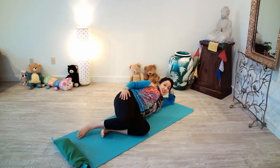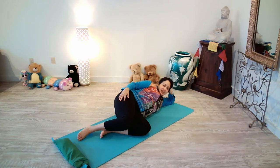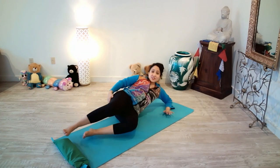Doggies and kitties love to relax like this. Inhale and exhale. This should be very relaxing, very calming and peaceful. You can even close your eyes. For this last breath, you can rest your head on your left arm. Doggy relaxation. Inhale and exhale. Go ahead and lift back up.